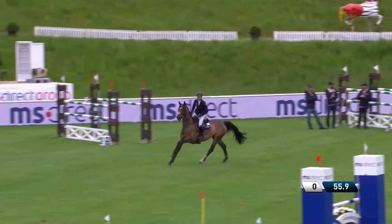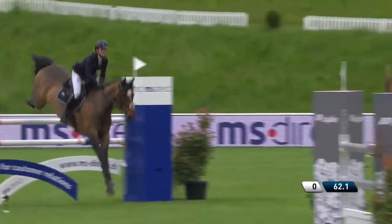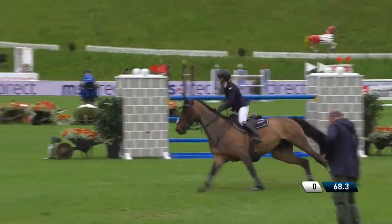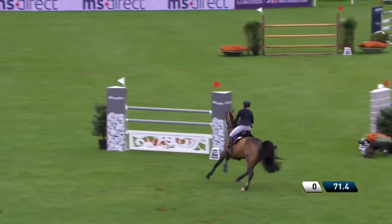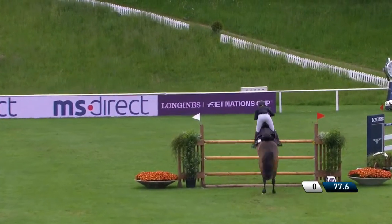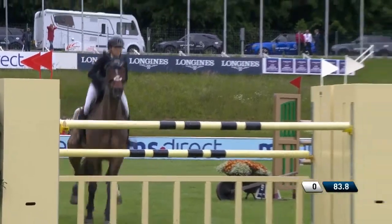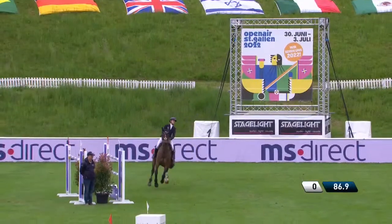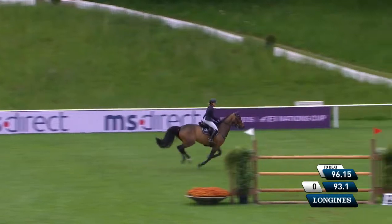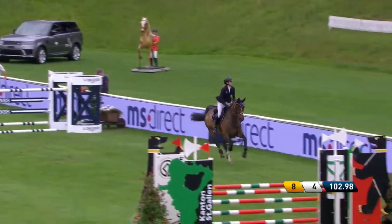Over that in 54 seconds. Still clear, Katharina Rumberg, but needs to get a little bit quicker. About a couple of seconds down on the leader of 96.15, Mark Roethlisberger, but cuts in nicely to fence 13, took it at an incredible angle. Great round from the Austrian. Not going to make the winning time. Oh, and again, the last goes down.